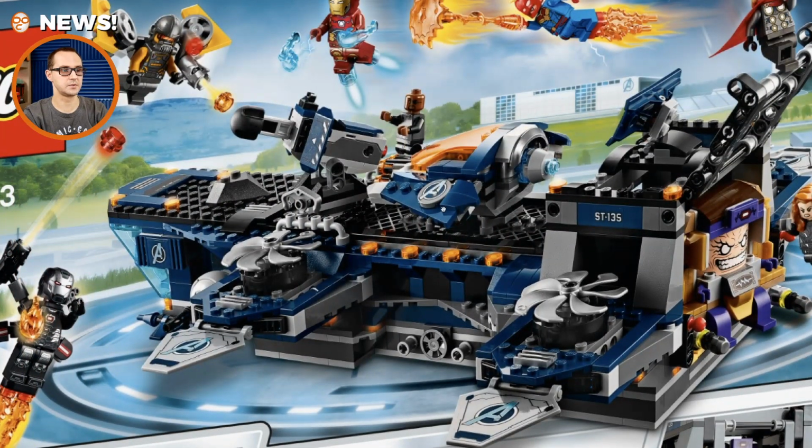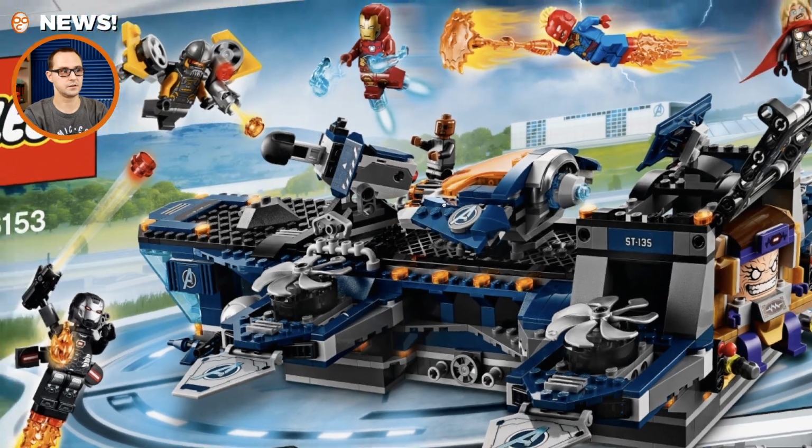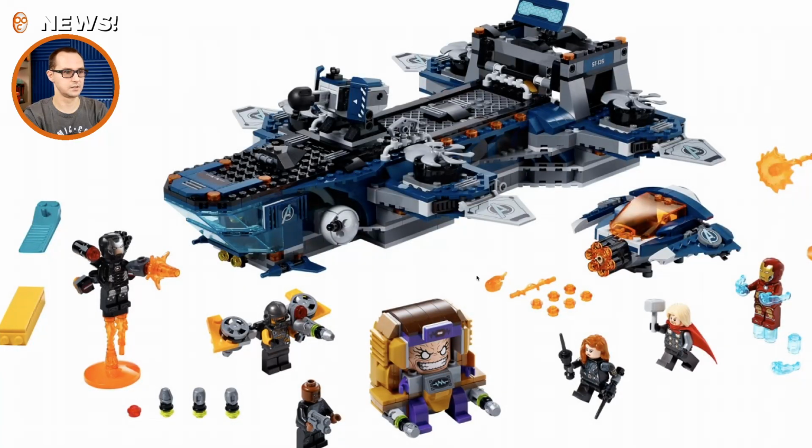It has a flyer, seems like a sort of a Quinjet or one of these S.H.I.E.L.D. fighter jets on top of that. Agents are pretty awesome. We're gonna actually see the minifigures in a second. There you go. So look at those agents. Agents are cool. This one is pretty awesome as well. The War Machine, Modok, yeah, Black Widow.